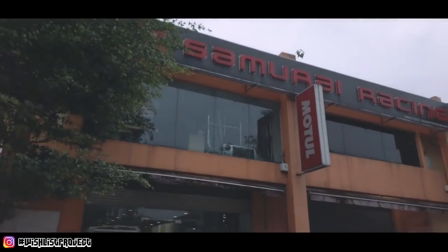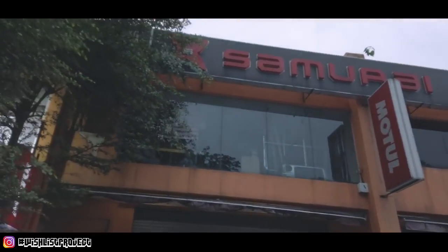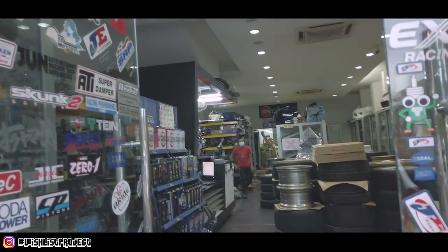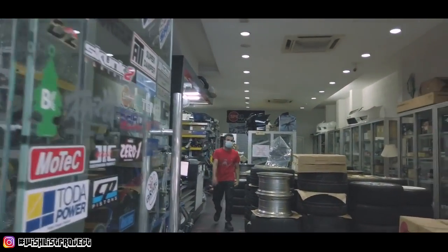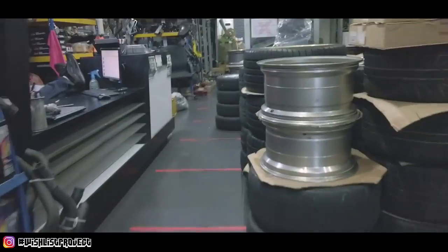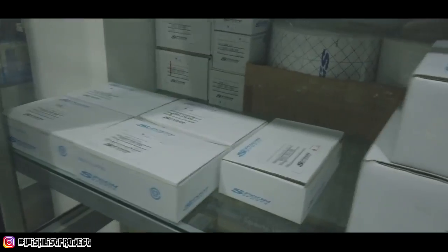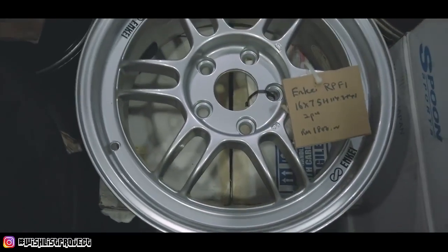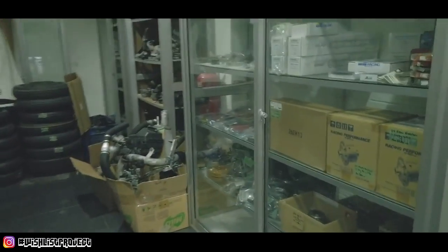So right now we're at Samurai Racing. Don't know what items they have, but it seems like they want to close. Let's check it out and see what items they have. Shop about to close? Not yet? Can we go in? Can? Scan first. So, Samurai Racing. See all these parts here. See all these headlights. See this rim. Half new, half second hand.